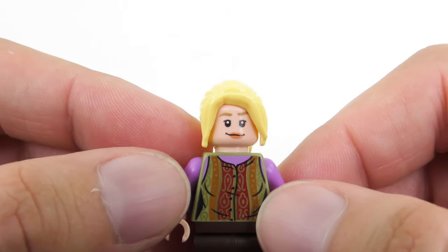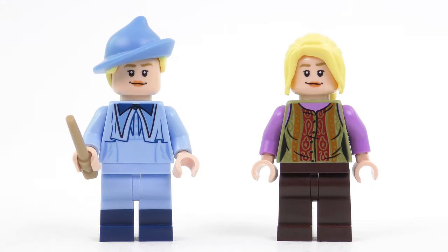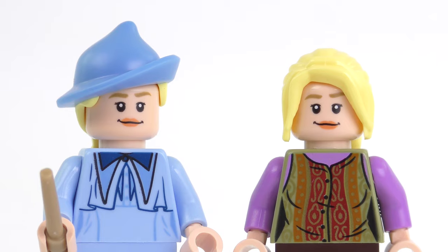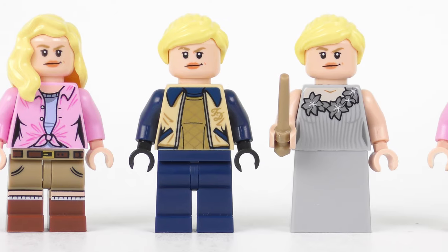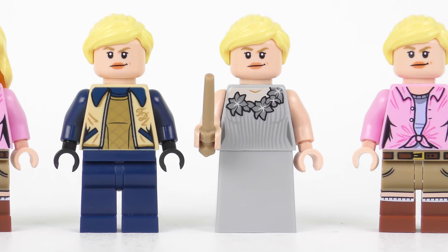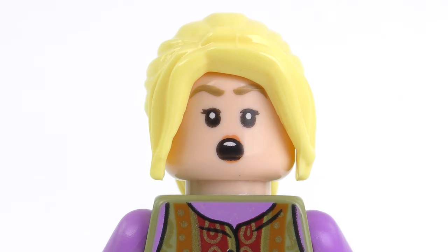The facial expression is somewhat familiar. Let's play a game of Spot the Difference. The one on the left is Phoebe Buffay, and the one on the right is Fleur Delacour. As you can see, they both have exactly the same face. In the Jurassic Park T-Rex Rampage set, LEGO also used Fleur Delacour's face for the face of Dr. Ellie Sattler. Yes, Phoebe, I too was shocked.